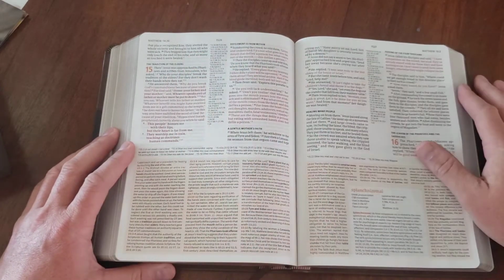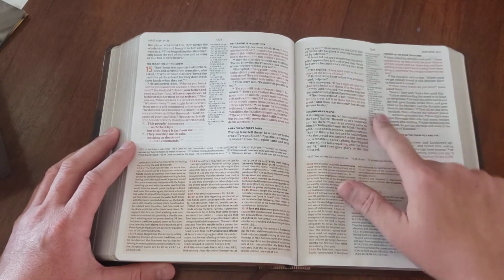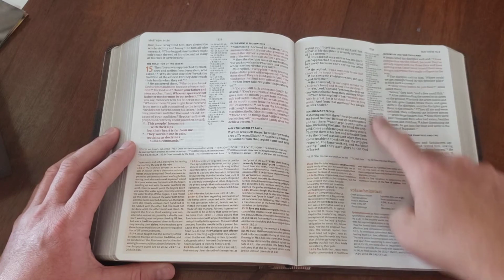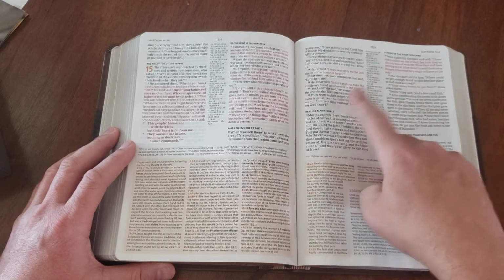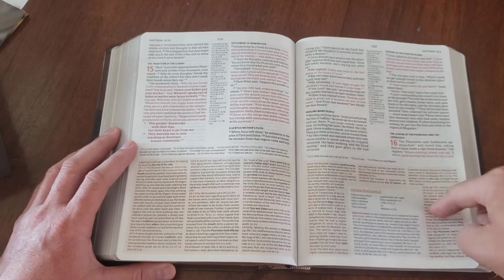The layout, I like the layout. I actually like having the references in the middle here. Some Bibles do it on the side, some do it here. I kind of like having them here because it makes it easier for me to go back and forth and see, instead of moving across the page that way.